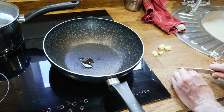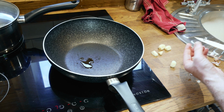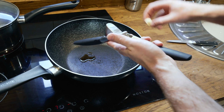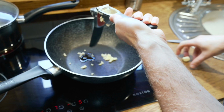Blob of oil. I always tend to do more garlic than the recipe calls for, just because I like garlic, but whatever works I suppose. Kind of feel like I'm doing Dave's dinners again. Get your garlic in there. We use a crusher just because it's easier than chopping it really.